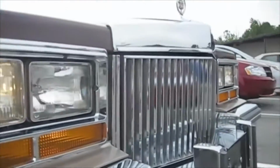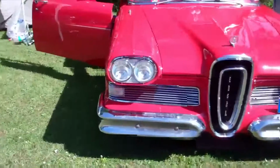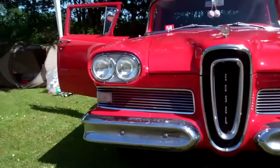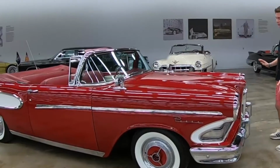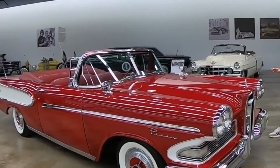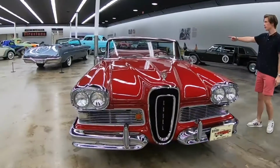We are now halfway there at number 5, which is the Ford Edsel. Before Edsel's launch, there was so much hype about the car, all thanks to Ford's aggressive marketing strategy that promised the public a new wonder car. But when the Edsel finally debuted in late 1953, there was absolutely nothing wonderful about the car. What the public got was essentially an uglier version of the Mercury model.